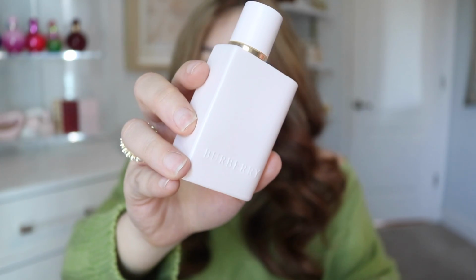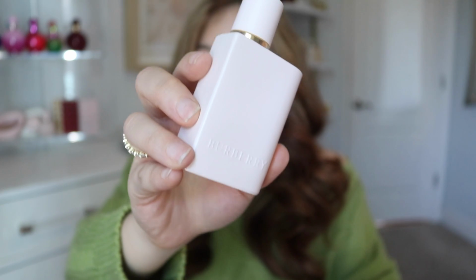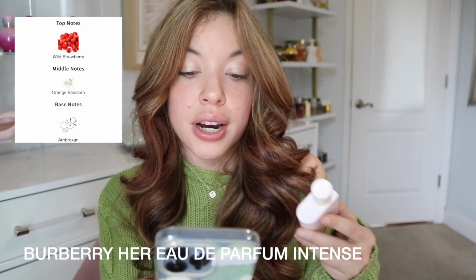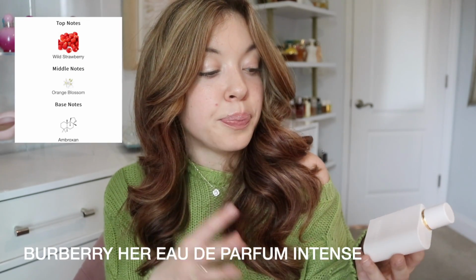For the 1.6, $143, and for the 3.3, $175. And this one is described on Ulta's website as a vibrant gourmand perfume for women meant to amplify her signature fragrance with the notes of wild strawberry, orange blossom, and warm ambery wood.